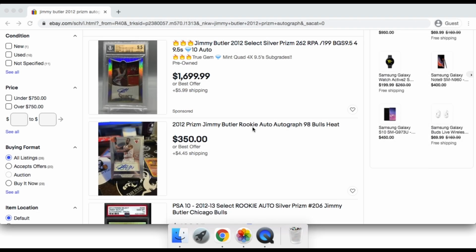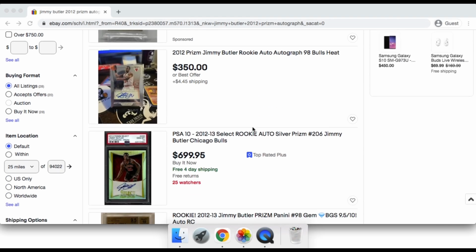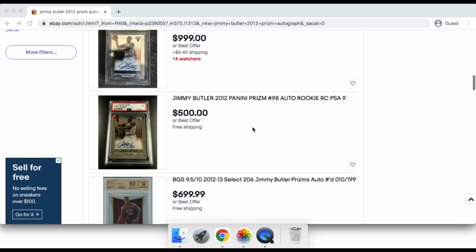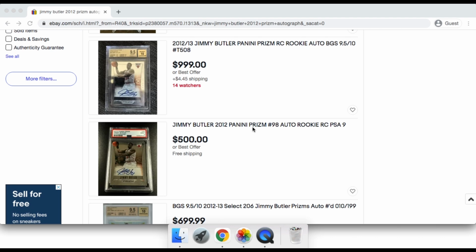In today's video, we will be showing you guys 5 sports cards that I believe are great investments before next season. Now, first up, we have Jimmy Butler and his 2012 Prism autograph.